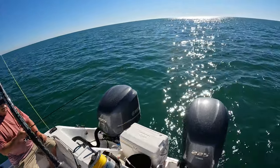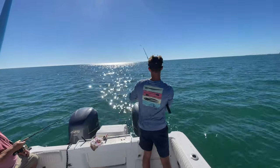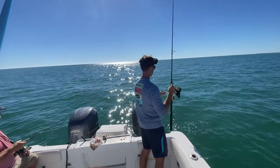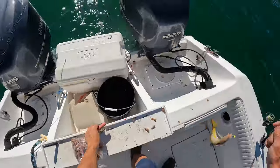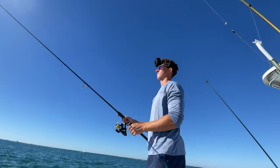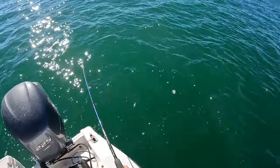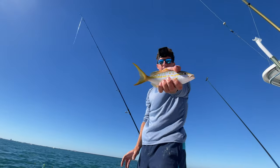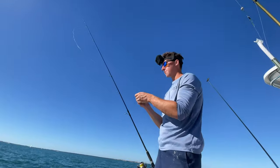There he is. What do we got now? Another yellowtail? Yeah. Another cookie cutter yellowtail right there. Yeah, you can't make too many fish tacos with this guy anyway. Lucky day, bud. Ta-da! Another cookie cutter yellowtail. Little guys, see ya, bud. It's probably number 12 or so. Hoping there's a flag back there somewhere.